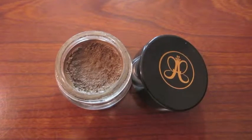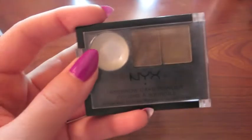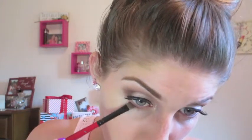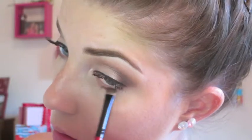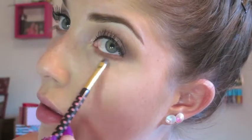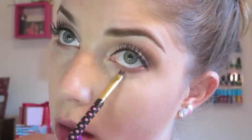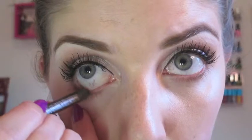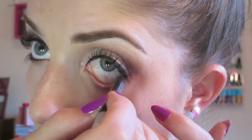Brow time, of course I am still using the Anastasia Dip Brow and this NYX powder. Now I'm going in with all of the dark shades we had used in the beginning. I'm just going to pop those and blend them in my under eye area. Blend them out really, really well. I know that this can sometimes be scary, but if you blend and smoke it out and just keep blending, it will look flawless.